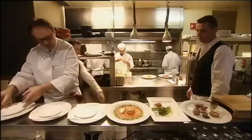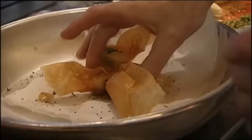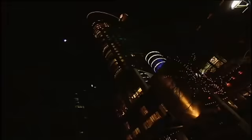Philippe Michel is one of the world's most highly regarded French chefs. A protégé of Paul Bocuse, he's opened restaurants under the Bocuse banner in Hong Kong, Tokyo, Houston and Melbourne. In 2005, he opened the Brasserie by Philippe Michel at Melbourne's Crown Casino.